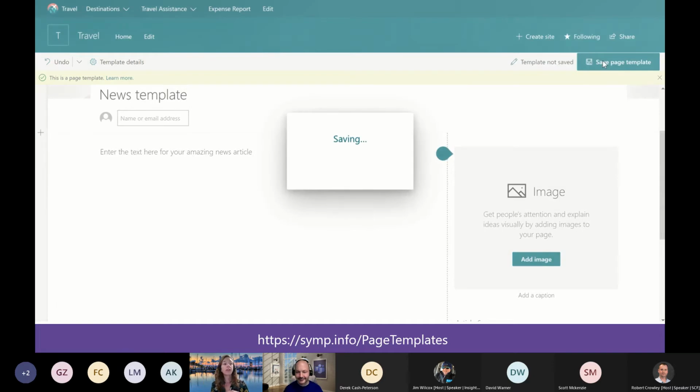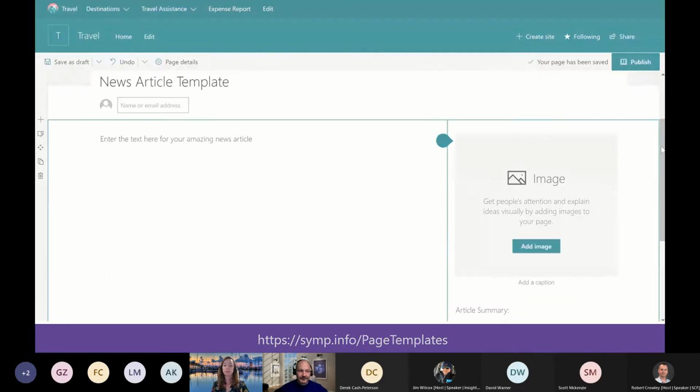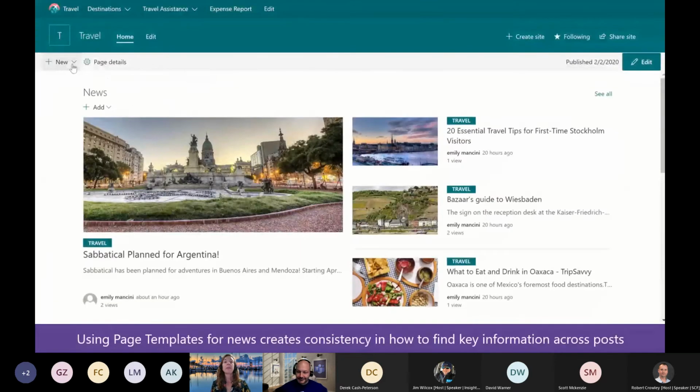You can also go to your site pages library. There's now going to be a folder there called templates, and you can continually edit these templates as you learn more about the best ways to consume news in your organization. So let's take a peek at what that actually looks like when we're using this page template to create consistency and how to find that key information across all of our different sites.